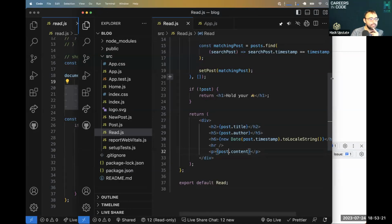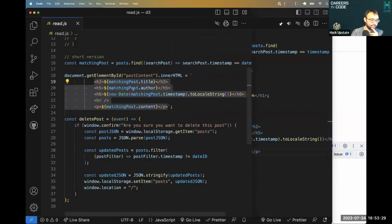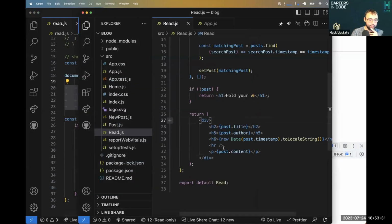Anyone not get their entire post to show up? No, I did not type that code that quickly. I went over to the read.js, I grabbed this, and I made it show up over here.